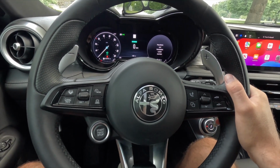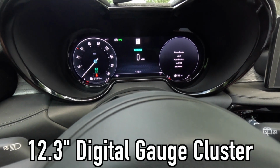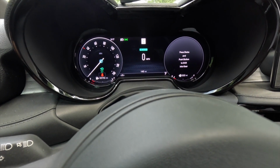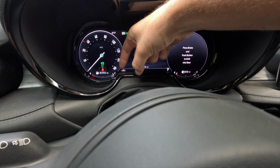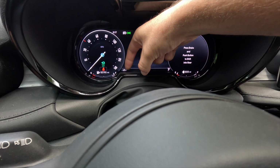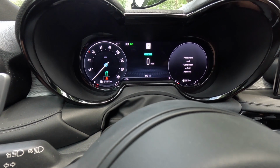Now, moving into our digital gauge cluster. Again, this is a 12.3-inch digital gauge cluster. Right now we are in the N mode, which is like your normal mode. You get 3 different drive modes. I believe D is for dynamic, N is for normal, and A is like your electric mode. So this is what the screen looks like right now.